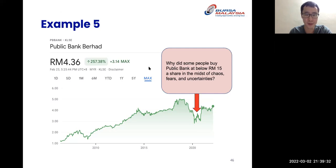Wow, so many of you actually bought into Public Bank below 15. And Wong says you bought Maybank. Okay, that's good. So some of you may have Sapu and BB instead. Thank you so much for your response.